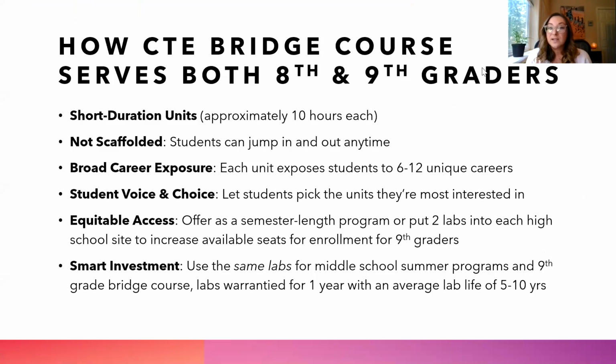Now, to get into more detail about how that course would serve both the eighth graders and the ninth graders, these units are very short. So you're talking about designed for around 10 hours. In the context of a summer program, if you have students there for maybe a week or 2 weeks for a few hours a day, then chances are they could get through a couple, 2 to 3 units, depending on how quickly you go or if you skip some of the activities. And the units are not scaffolded, which means they can jump in and out at any time. It's not like a prereqs kind of thing, which makes it ideal for both 8th and 9th grade.